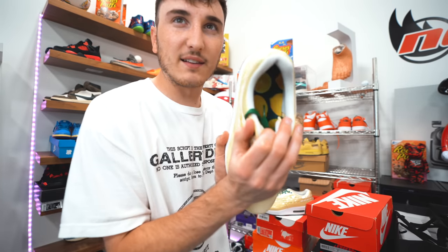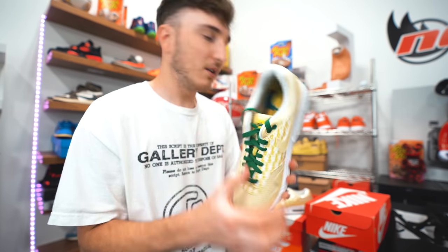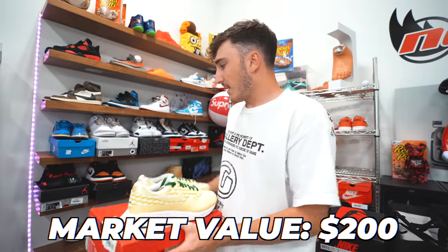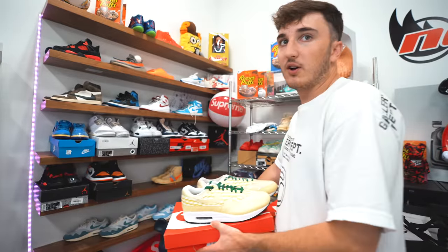The inside has like lemons on it and it has a lemon on the tongue here. Really cool, really good colorway. Not a very popular shoe in my opinion, but size 11, my size, could get away. We have a lot of Air Maxes right now. A lot of good ones, check them out.